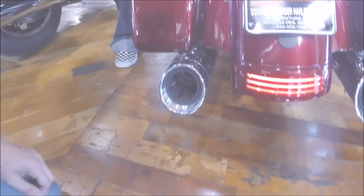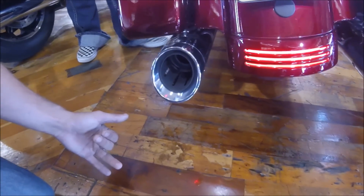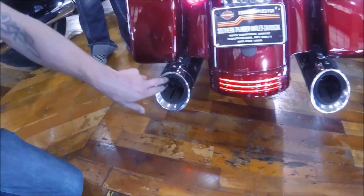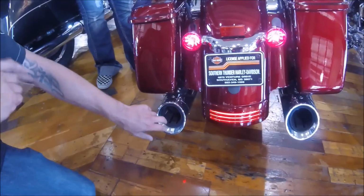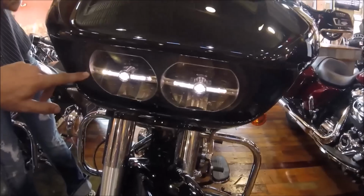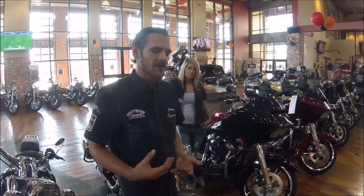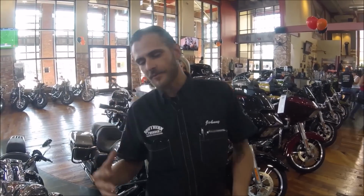You have interchangeable tips on these. This is the one that we chose because it goes down and it lines up with the back of the bike from the side profile. And then it has this nice floating muffler on the inside as well. This bar across the front right here stays lit with the Harley Davidson bar and shield right in the middle. Cool. A lot more rider responsive, and because of that, it's a lot more stable, a lot safer ride.